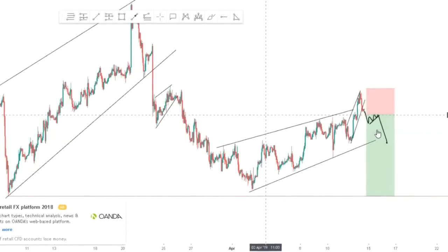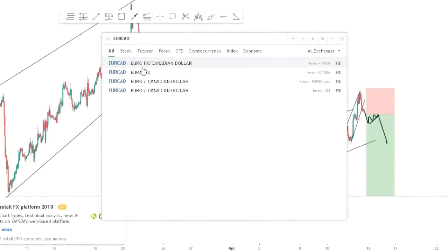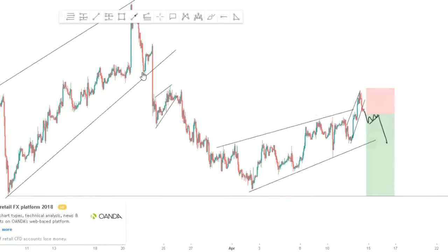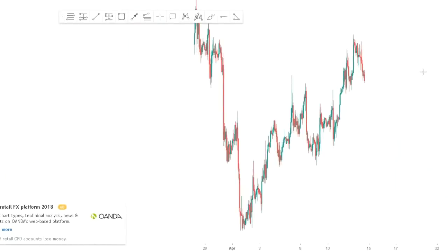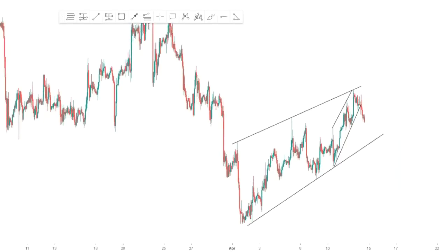Okay, EuroCAD. We also saw a beautiful sell setup here, and I want to show you guys why I saw this. And one thing that I like about this is that all the trades here, risk reward can never be 1:3 or less. It's always 1:3 or more. Okay, take a look at this.